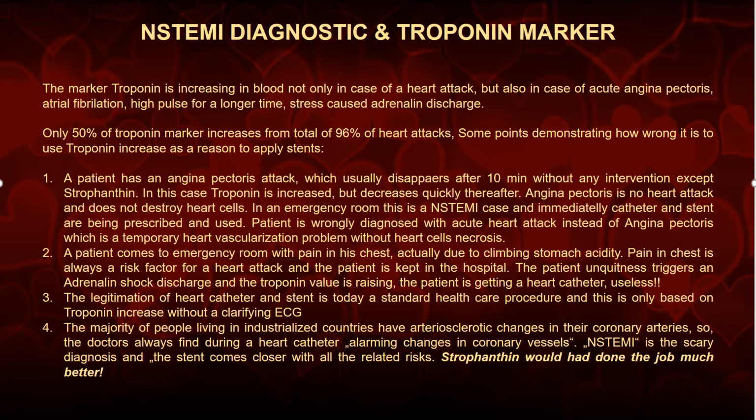Second, a patient comes to an emergency room with pain in his chest, actually due to climbing stomach acidity. Chest pain is always a risk factor for a heart attack, and the patient is kept in the hospital. Therefore, the patient's unquietness triggers an adrenaline shock discharge, and the troponin value is rising, and therefore the patient is getting a heart catheter, which in this case, unfortunately, is pretty much useless.